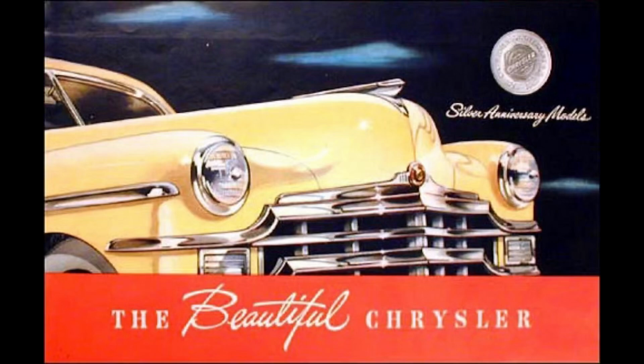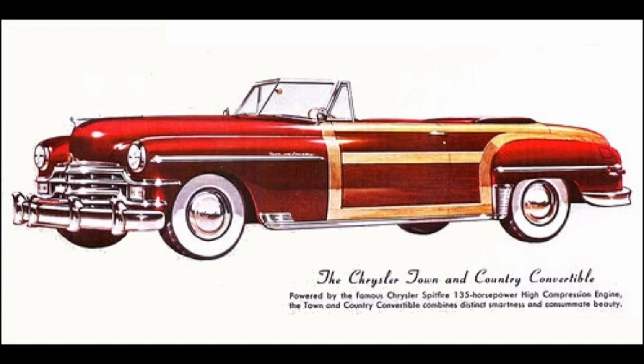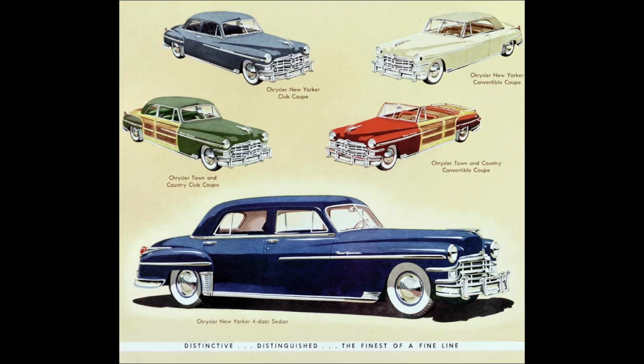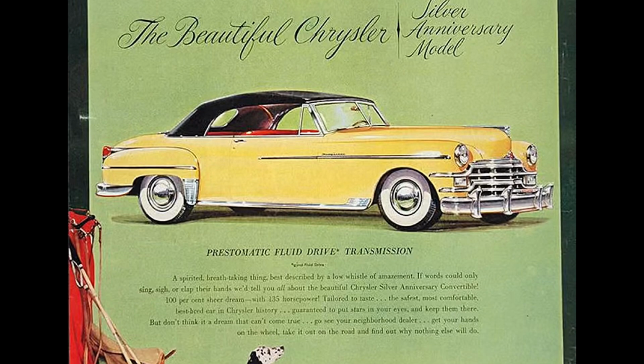1949 Chrysler model lineup: Royal in the basement, followed by Windsor, Saratoga, New Yorker, and Imperial at the top. Chrysler New Yorker could be had as a two-door club coupe, two-door convertible, two-door Town and Country, four-door Town and Country woody wagon, and four-door sedan. New Yorker first made its appearance as the New Yorker Special in 1938 as a trim model. The New Yorker name would come 1 year later. The New Yorker would be Chrysler's top shelf offering for most of its production run, offered in 14 series from 1938 through 1996.